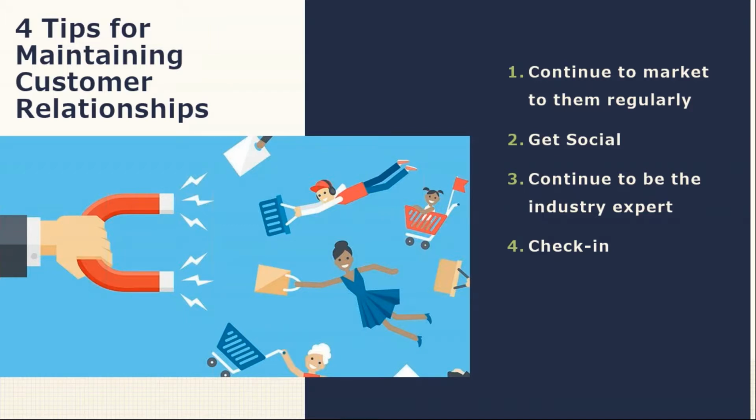I want you to get social with them. So again, just add them to your social sites. Make sure that they're following you. They know what's going on. And we'll talk about some tools with that too.